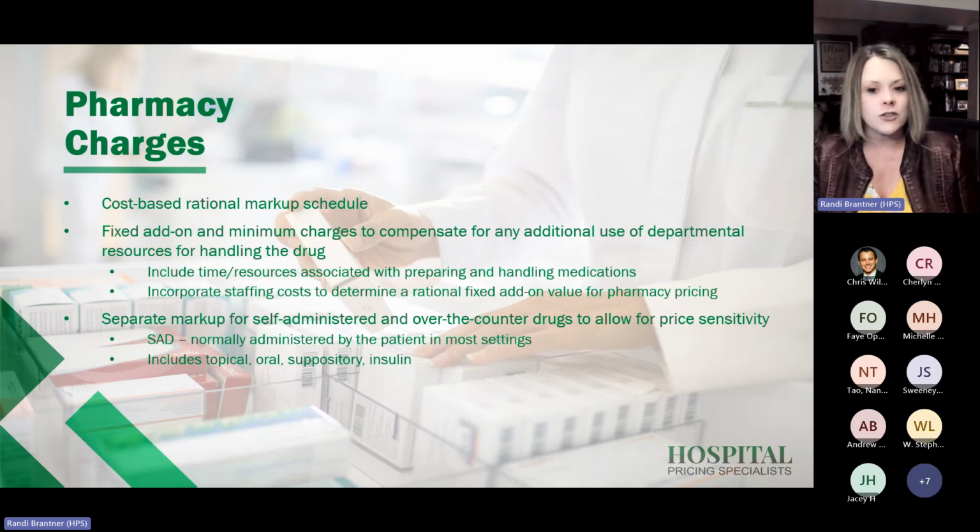So for self-administered drugs, we recommend assigning a lower multiplier, lower minimum charge to those charge categories, just to make sure that we are lessening the impact of patient responsibility or hospital write-offs depending on your process.